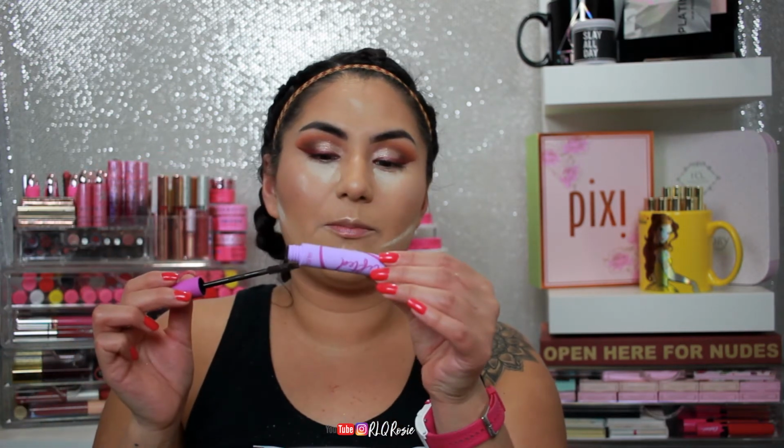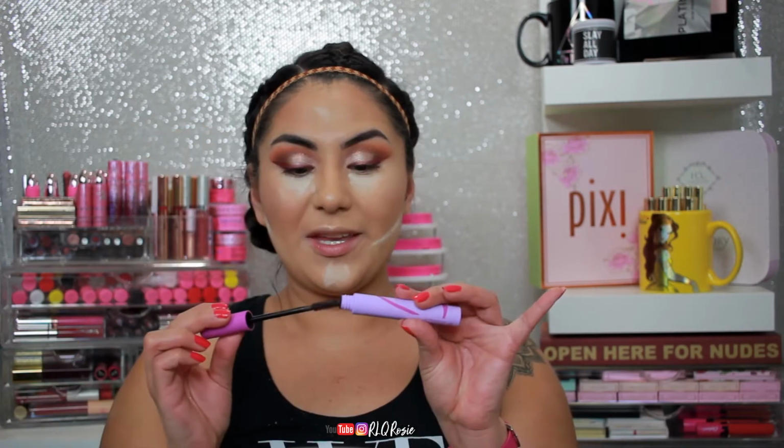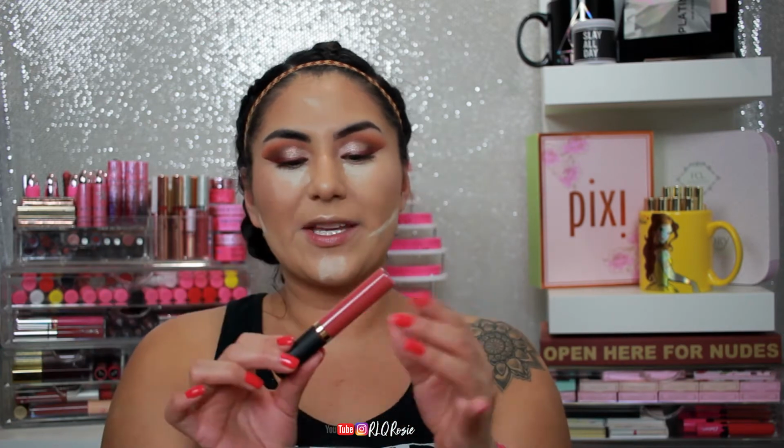This would be a good brow pomade, gel, whatever you call it. Okay, so I know I curled my lashes before, but damn, that was pretty good. They actually lifted my lashes. So this is the Tarte lip paint in the shade Bounce. I'm gonna use this since it's the one they sent me.